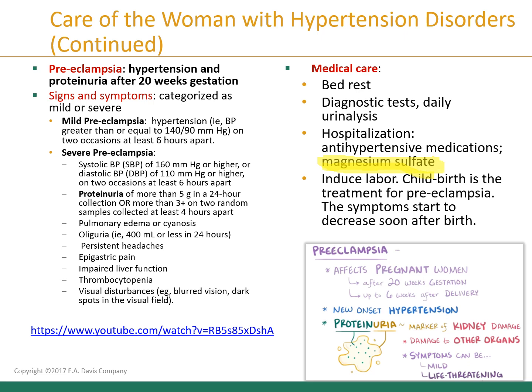And there is a really good table in your book that I'm trying to find here. Okay, it is on page 96, I'm going to write this on here for you. And it's in the little drug facts box. I'm going to cover more in detail about mag sulfate a little bit later in this slideshow.